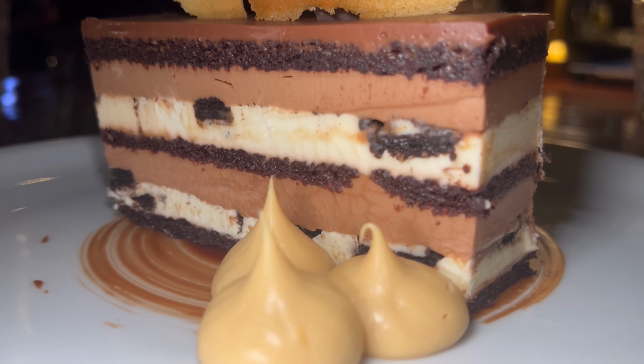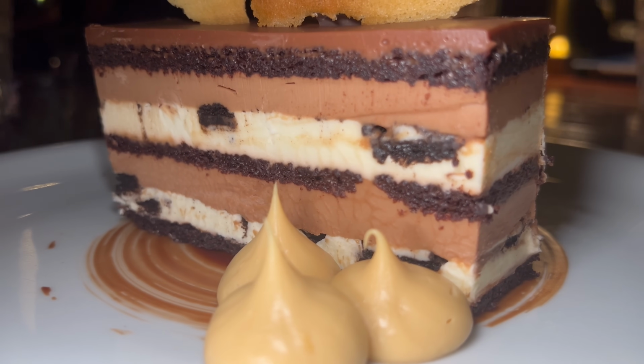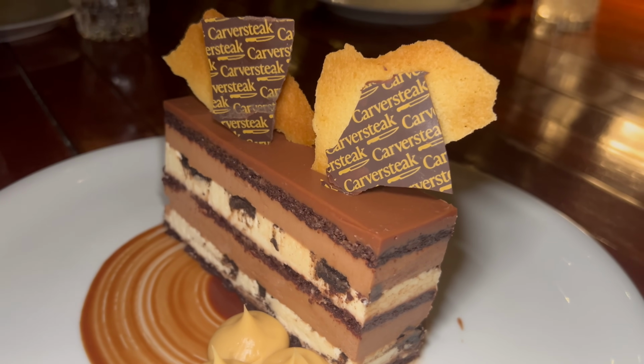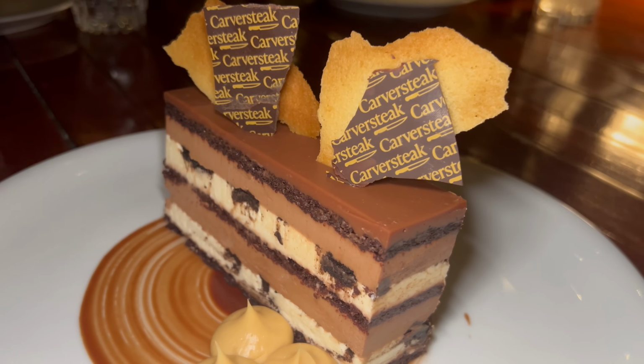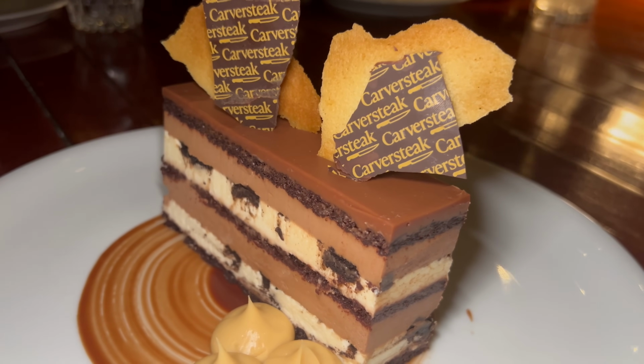If I did have one critique, I would say that the cake could stand to be just a tad more spongy. It's a little bit denser than I was expecting, and given how smooth the ganache is, I think a little bit more of an airy texture on that cake would be nice. But again, I'm nitpicking here. This is very tasty, and I'm enjoying it a lot. A tasty dessert there to end out the meal.